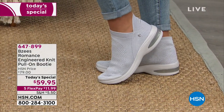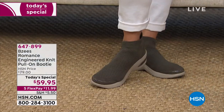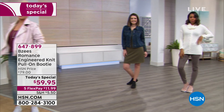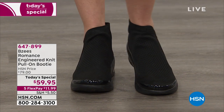It's our BZ's Romance engineered knit pull-on bootie. It's like a sneaker and a bootie had a baby, and they came up with the comfiest, most custom-made shoe ever. It molds to your foot. So if your feet just give you so much headache at the end of a long, hard day, these are shoes that will not happen with.